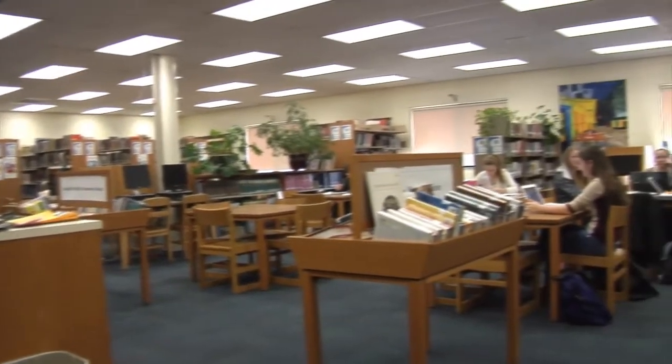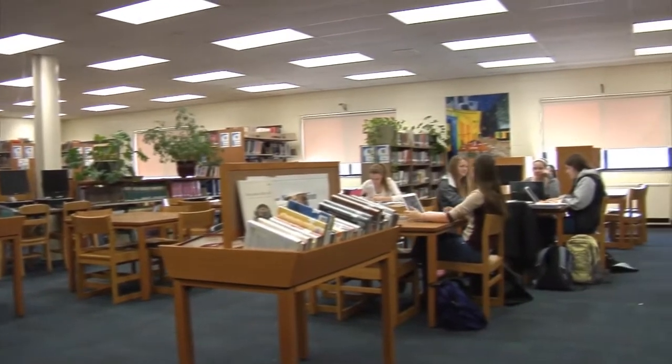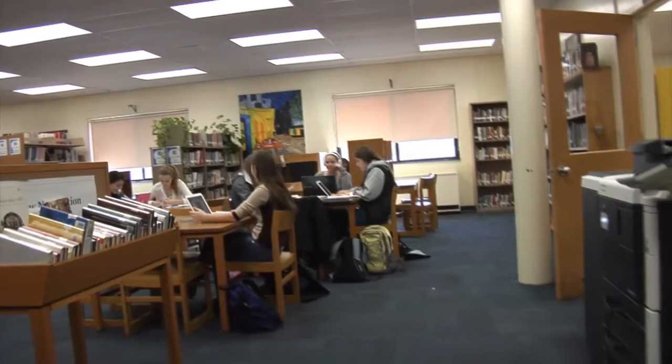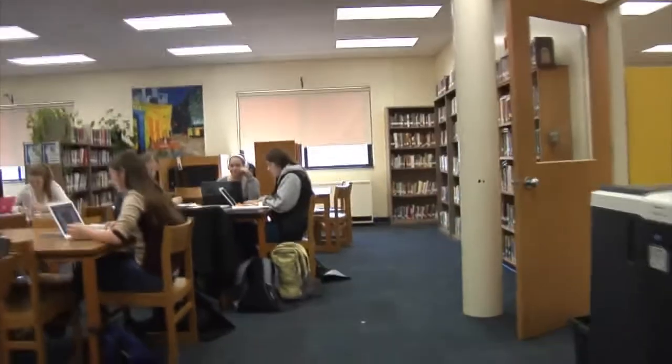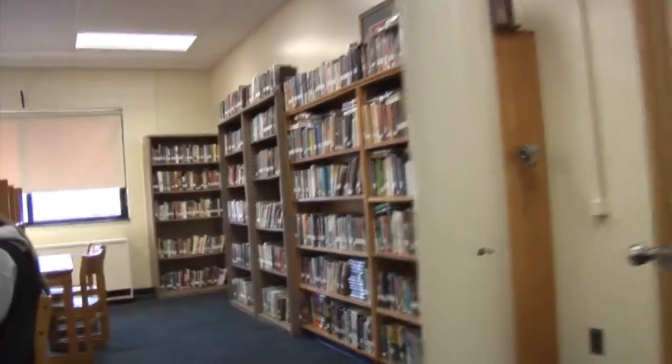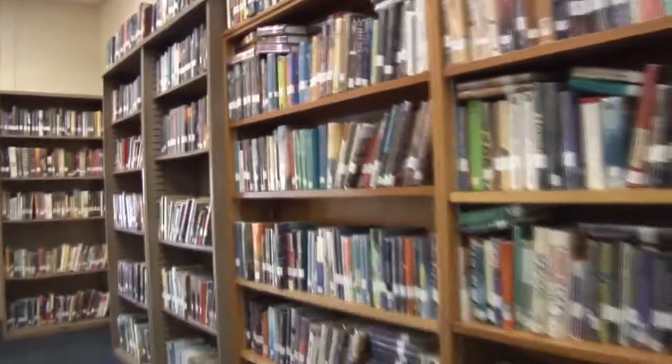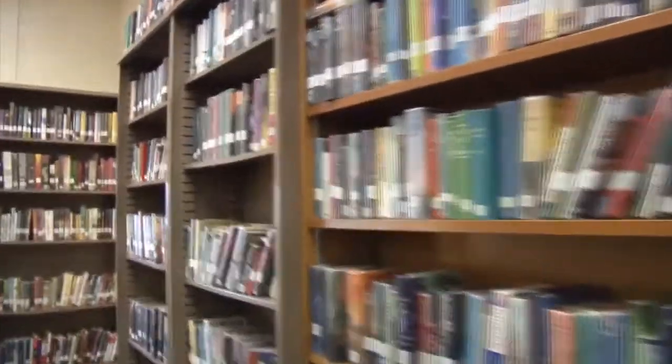This library, you'll notice that the books are stacked around the edges of the library, and that's due to the architect's recommendation. When this addition was done in 1981, we were told to position the stacks around the edge of the library and not to put all the weight in the middle of the floor.